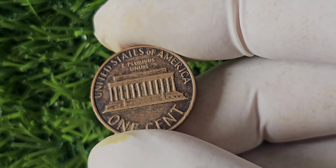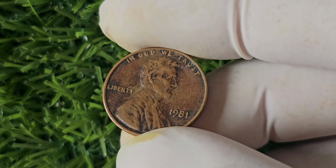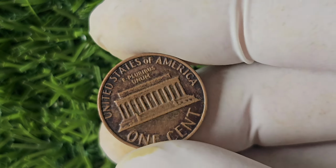And speaking of fortunes, let's not forget about the historical significance of the 1981 no-mint mark penny. This tiny copper coin tells a fascinating story of human error, rarity, and the enduring passion of coin collectors around the world. It's a reminder that even the smallest of objects can hold immense value and meaning for those who appreciate them. So, there you have it, folks.